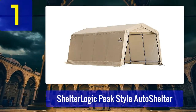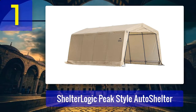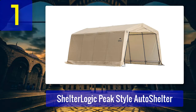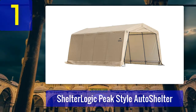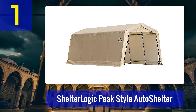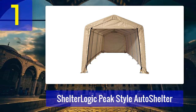Coming in number 1. ShelterLogic Peak Style AutoShelter. The numero uno spot on our list of best carports goes to the Peak Style AutoShelter from the renowned ShelterLogic brand. This is not the only ShelterLogic product on this list, but it is the best, in our humble opinion. After all, a carport with side panels that go all the way down to the ground isn't very common.